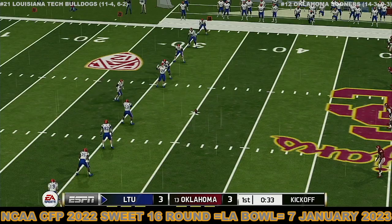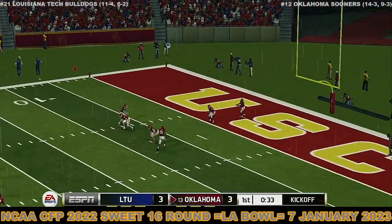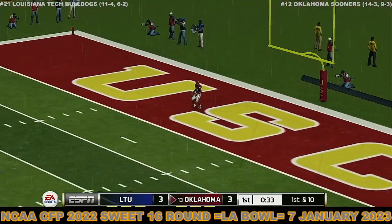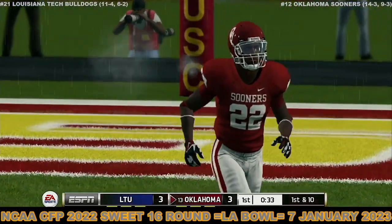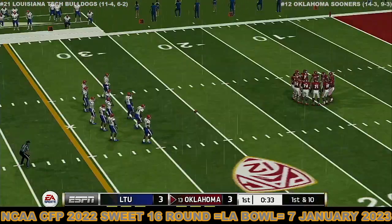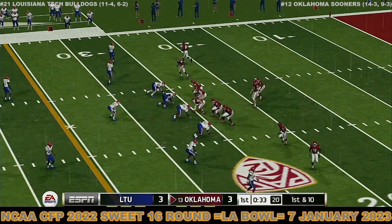The kicker looks like he's ready to kick this one off. And he got all of this one. Great kick. This one's going to be down in the end zone for a touchback. Every drive's important in a tie game. I look for both sides to come out with some urgency.